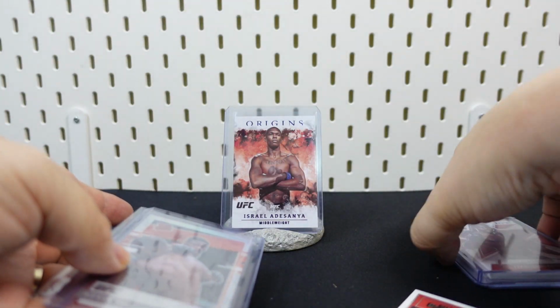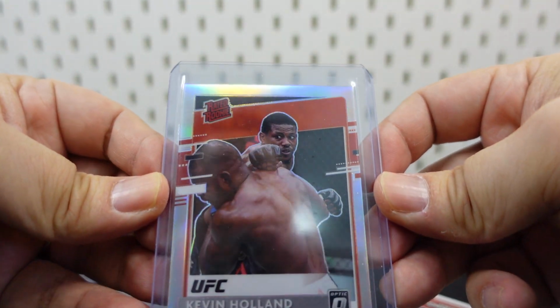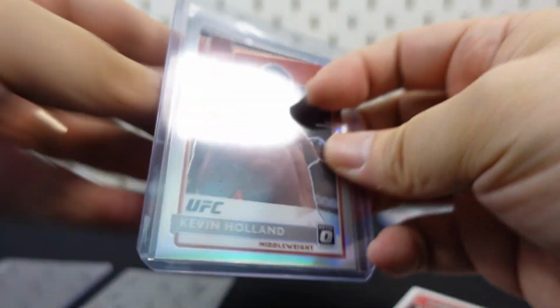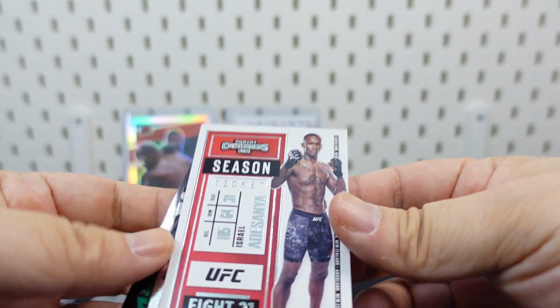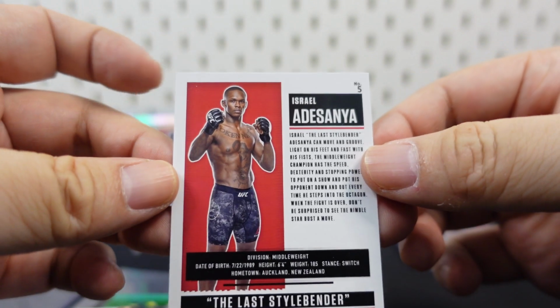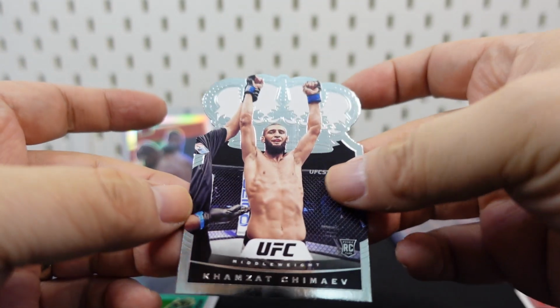This middleweight, yeah. The other box I got the heavyweight. So okay, let's look at this one. Rated Rookie Kevin Holland. It's a pretty nice one there. Okay, let's see what we get. Another Israel Adesanya. Oh, that's nice. This is a nice card there, right there.